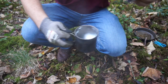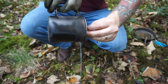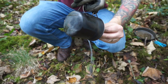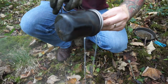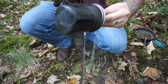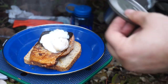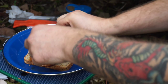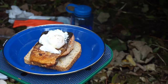This is a poached egg. I don't know how this has come out. Not too bad. Grubs up for now. The poached egg semi worked.